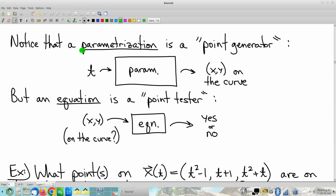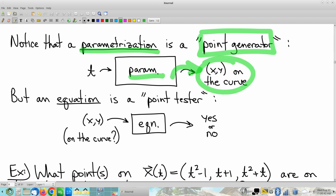A parameterization is a point generator. It makes points. You put in a t, out comes a point on your curve. Okay, very importantly, that is not what an equation does.